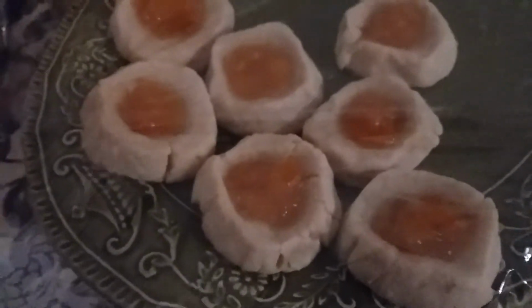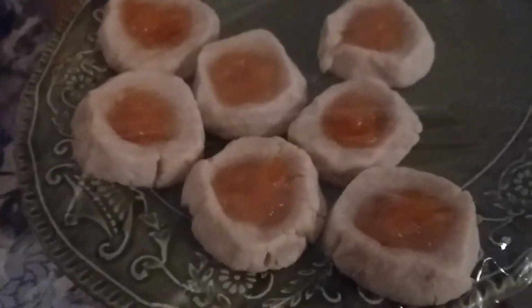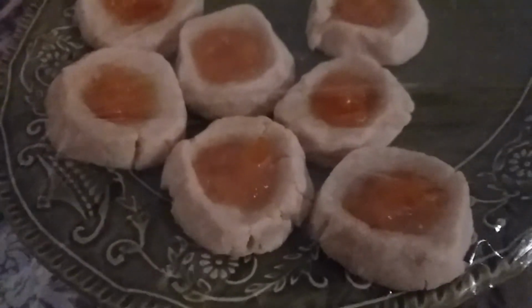Here's Adam's thumbprint shortbreads with his homemade apricot filling. Don't those look wonderful? They are so good. And Adam's mother, who is a wonderful cook too, makes her own homemade caramels, and she sent us a whole tin.